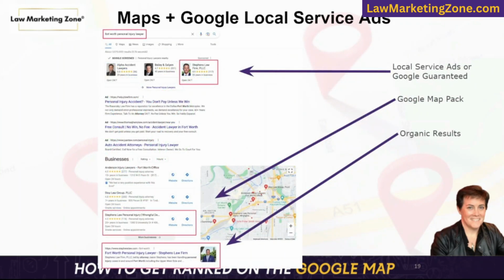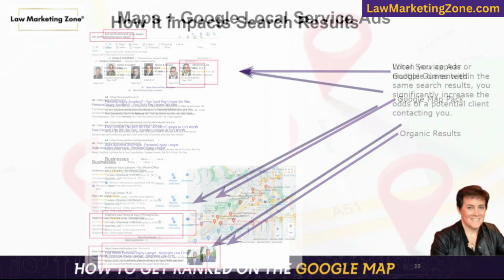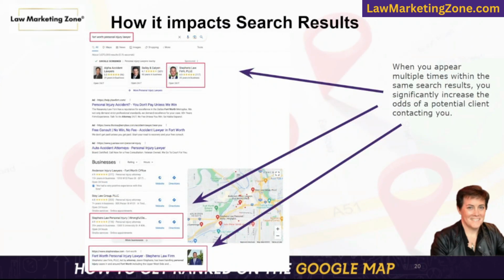So with the Google Maps and the local service ads, this is where we're talking about how many times can you show up in the results for one search. This particular person showed up 3 times. They're in the local service ads at the top, they're in the Google Maps, and they show up number 1 on organic. So anytime someone comes in and they're seeing you show up multiple times on their one search, you're more likely to see a significant increase in calls from people that are doing the search. So think of this as a full service SEO that you need to be found in the appropriate searches.